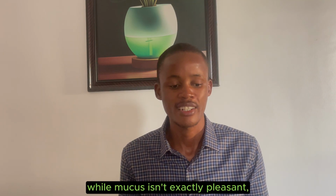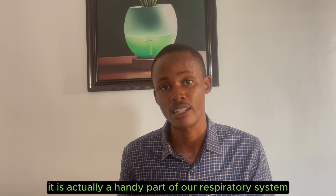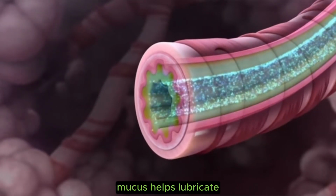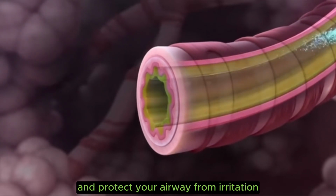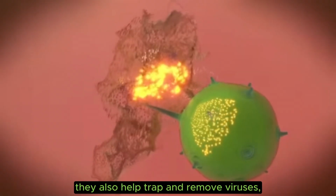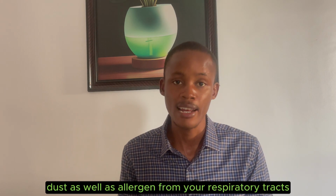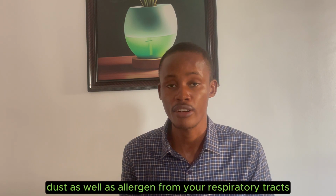Now, while mucus isn't exactly pleasant, it is actually a healthy part of our respiratory system. Mucus helps lubricate and protect your airway from irritation. It also helps trap and remove viruses, bacteria, fungi, dust, as well as allergens from your respiratory tracts, from your airway.